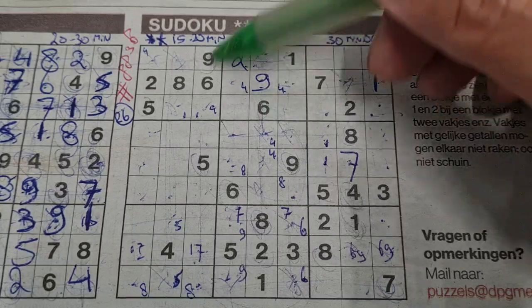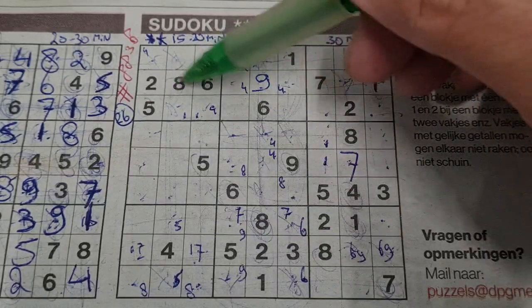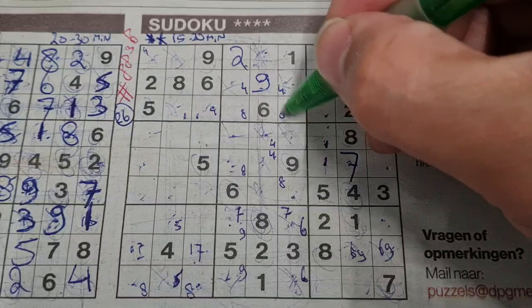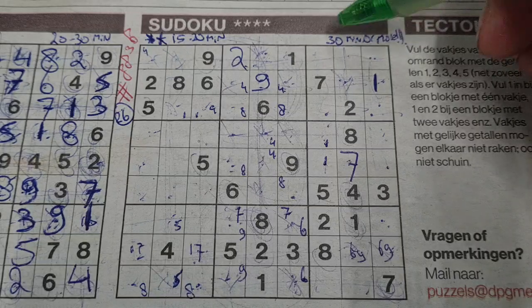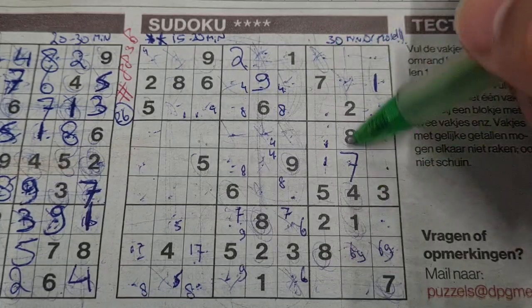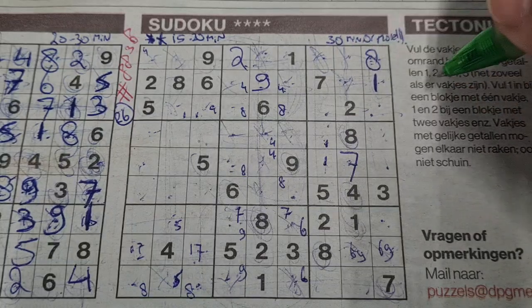8. One of the missing numbers in this big square is number 8. We have 8 in the middle column, so no 8 in this box. We have 8 in the second row, no 8 in those 2 boxes. So the 8 in this big square could be here, could be there. 8 in one of those 2 boxes in the third row, 8 in the second row. So in the first row, the only 3 places left for the 8 should be here, here or there. We have 8 in the first column, so no 8 there. 8 in the column next, no 8 there. The only place left for the 8 should be there. Alright.